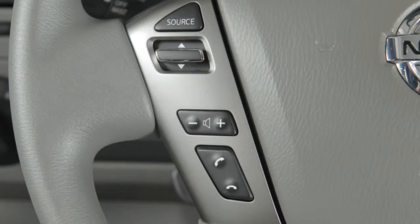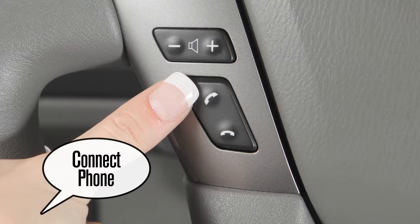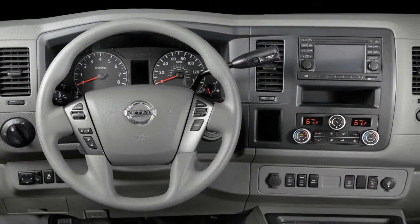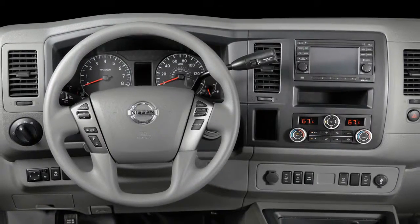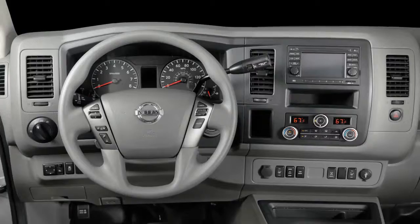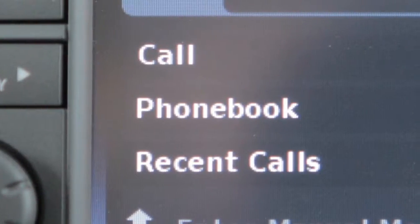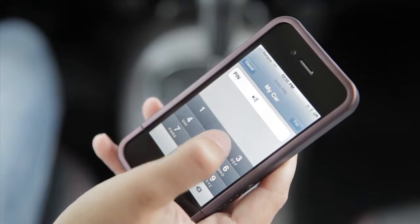To select a different paired phone, press and release the phone send button. After the tone, say, "Connect phone." The system acknowledges the command and announces the next set of available commands. Say, "Select phone." The system will list the names assigned to each phone and then prompt you to select a phone. Only one phone can be active at a time.